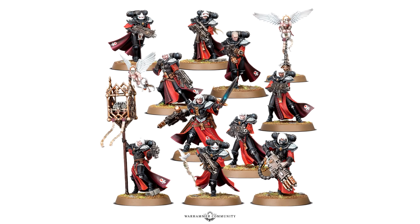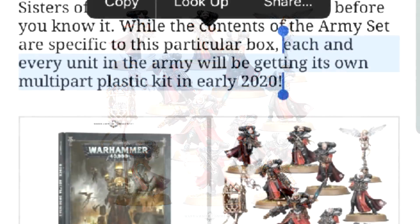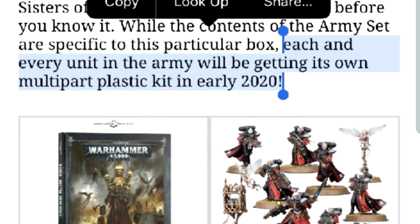That is one multi-part kit, and there was an article that they posted the other day, which they took down. I'll try and find the screenshot of it, stating that everything is going to be multi-part. So everything is going to be multi-part, which is great, because that's what a lot of people want. That's what I want when I come to my hobby. I love multi-part stuff because it allows me to go in and kit bash, put different heads on, put different arms on, swords on, weapons on. It really gives you a personality for your army, rather than just that monotone pose which everyone has.